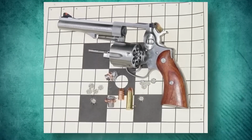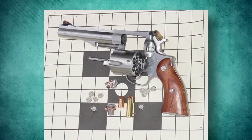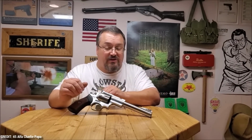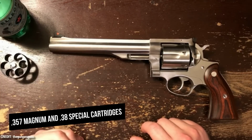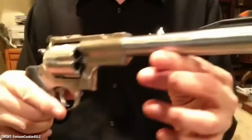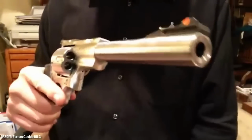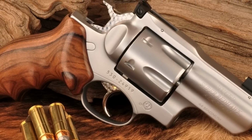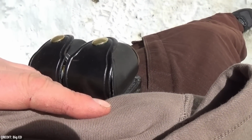The very first Ruger Red Hawk was introduced in 1980. It was Ruger's first Magnum double-action revolver and was essentially an enlarged version of Ruger's line of Security Six and Service Six revolvers, which were chambered for the .357 Magnum and .38 Special cartridges. The revolver was an immediate hit among gun enthusiasts because it was everything you would want from a gun. It was available in a variety of barrel lengths in either blued or stainless steel finishes. In addition to all this, it was easy on the pockets too.